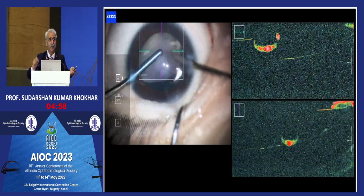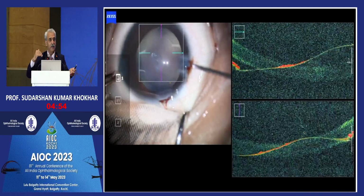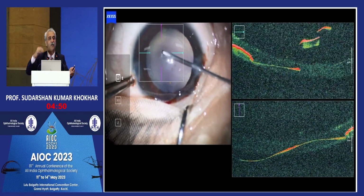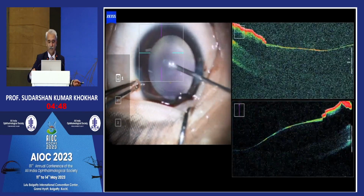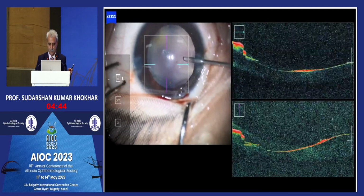So what happens when you break this membrane and try to see what's behind? You expect a hyaloid layer, but in this patient, it has multiple layers. It had 2-3 layers, and one was the hyaloid layer, and one more layer was in between. We don't know what the layer is there for, but we could pick it up just because the OCT was there with us.